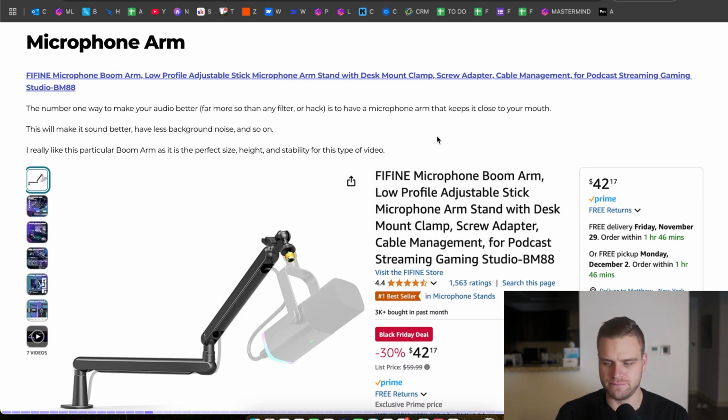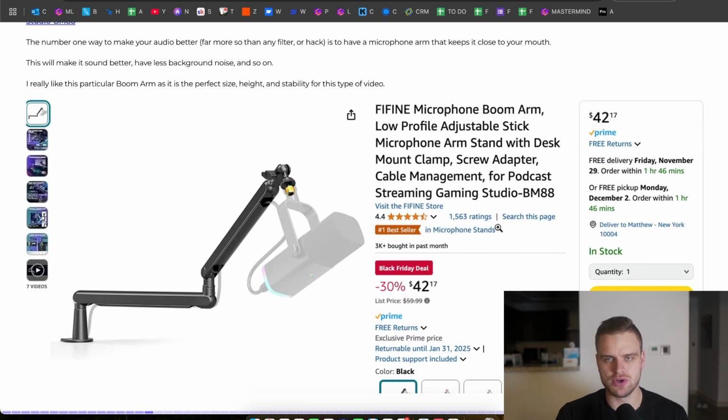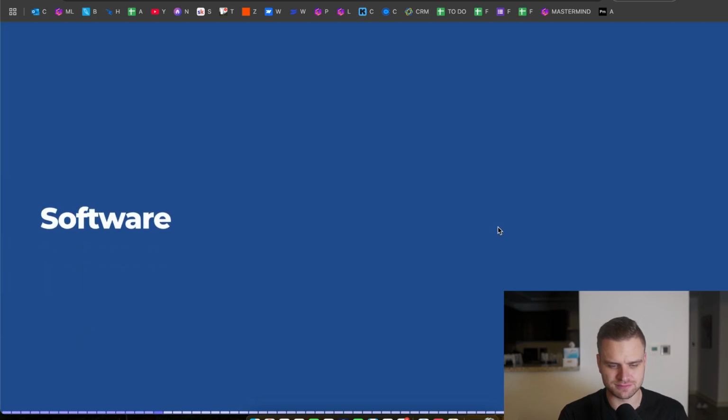And the boom arm, the adjustable stick or the adjustable stand, is just something that's going to be able to hold it exactly where you need to and get the best quality sound possible.